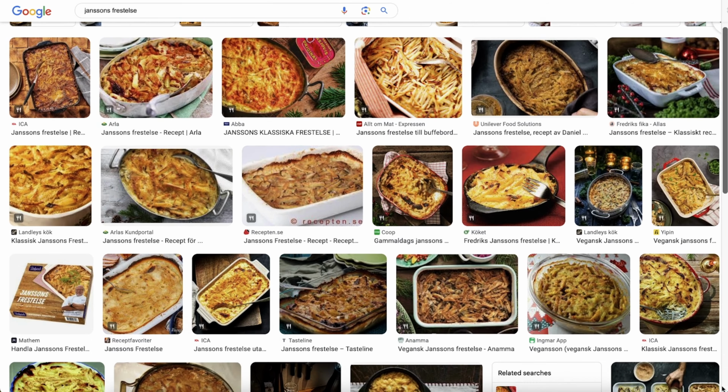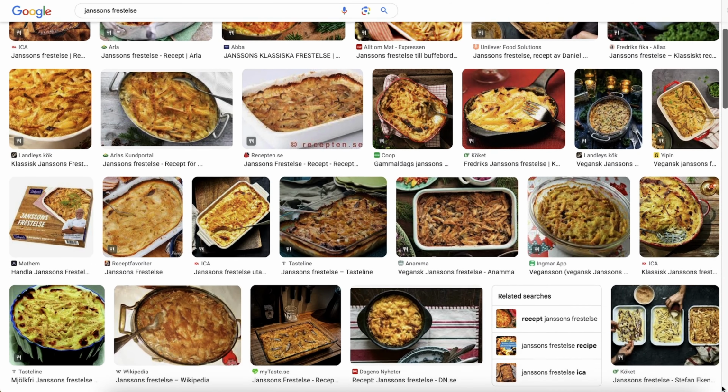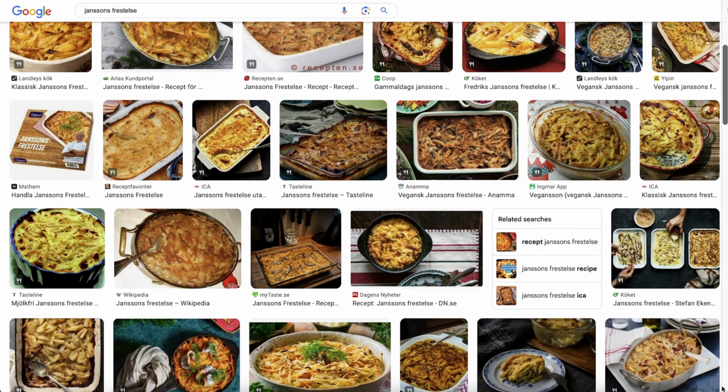There's also this dish that people normally have as part of the Christmas table around Christmas time called Jonssons frestelse, which is kind of like roasted potatoes, sort of like French fries, but then they put anchovies in this sauce that's mixed in with the potatoes, and I actually really like this.